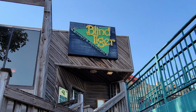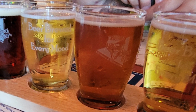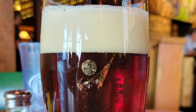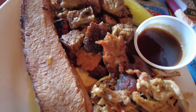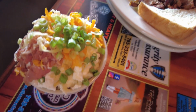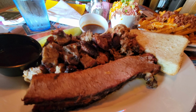After we toured the Capitol, we decided to have lunch at Flying Tiger. This restaurant is also a brewery, and they have several award-winning beers to choose from. I enjoyed a flight before settling on a pint of Flying Tiger Bock. We ordered the Tiger Q platter that came with brisket, burnt ends, and pulled pork, as well as loaded mashed potatoes and cheese fries for our sides. The sides were awesome. The meat was pretty good, except for the brisket, which we felt was too dry.